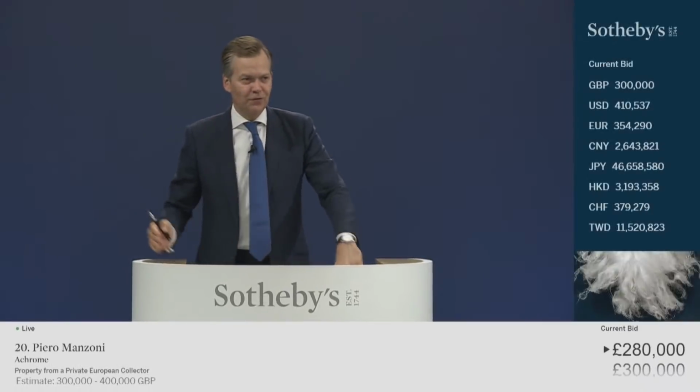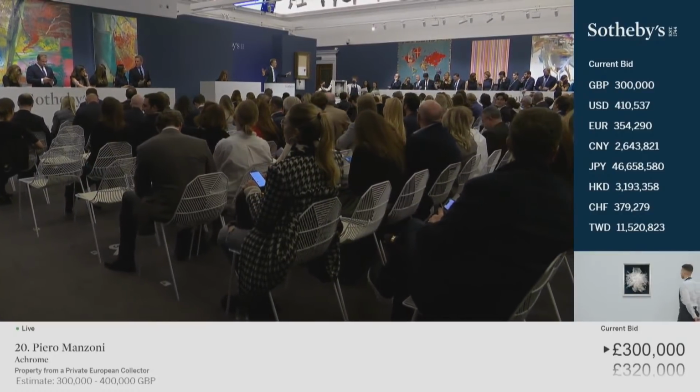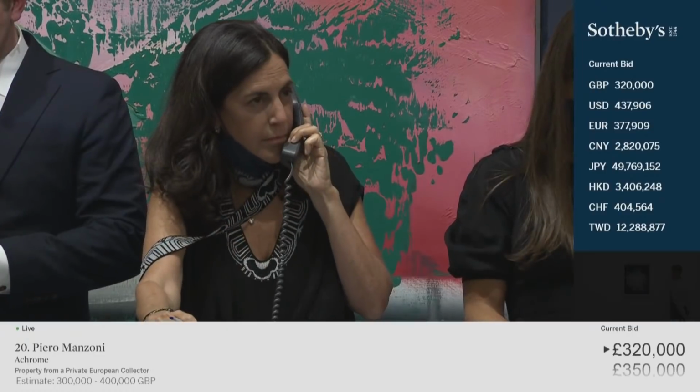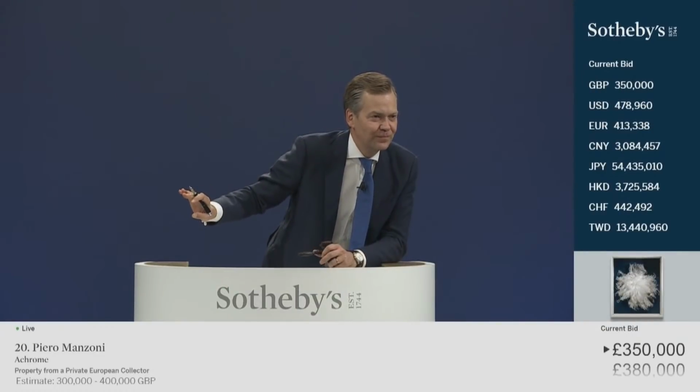It's Claudia's bid, 300,000, starting us off at £300,000, at 300,000. With Claudia at £300,000. There it is, at 300,000. 320,000. At 320. Thank you, Alex. At 320,000. Give me 50. 350,000. 350. At £350,000. Next bid's going to be 380. 380,000. Thank you, Alex. At 380.